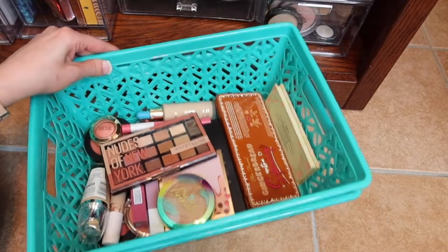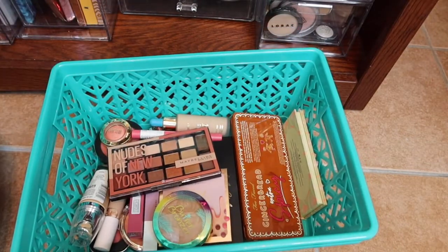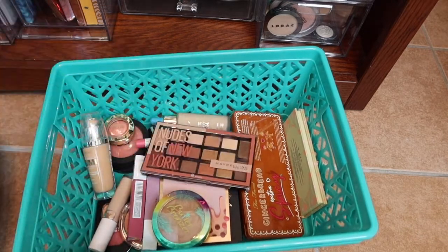Alright, we will start here again. This basket is what I'm using for my haul, rehaul, get ready with me's. So I pulled a bunch of items that I recently have purchased, recent as in the last 6 months. And I'm trying to get through and use everything in a get ready with me with you guys so that I can review and talk about how I feel about the products.